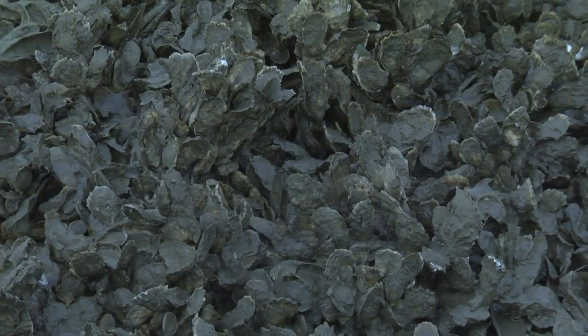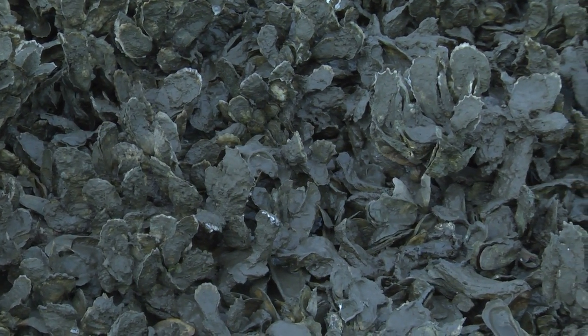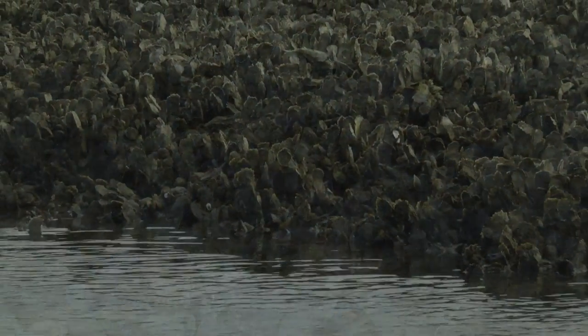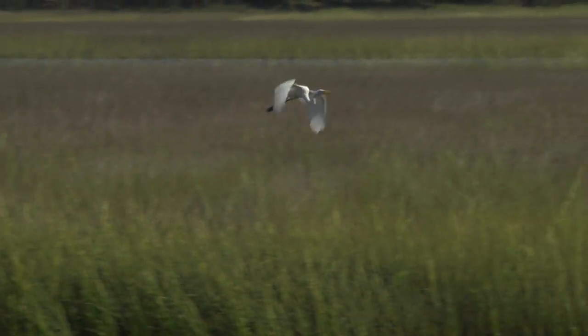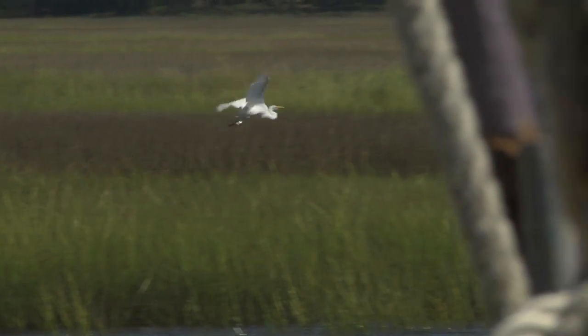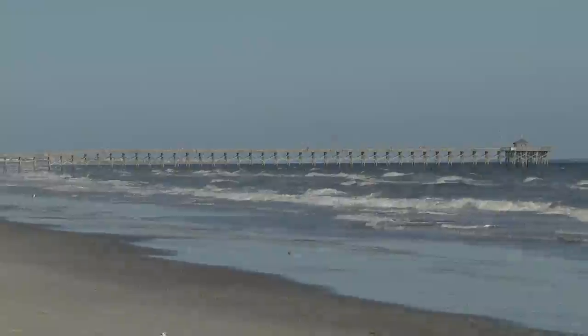But oysters are in trouble. There aren't enough empty oyster shells for the baby oysters to attach to. No shells, no oysters. No oysters, no reefs. No reefs, no sea life. No sea life, no healthy waterways. No healthy waterways, no beautiful beaches. No beaches, no fun.